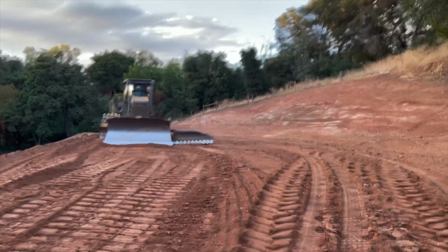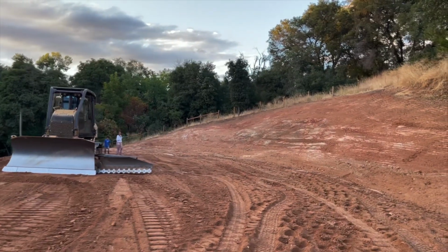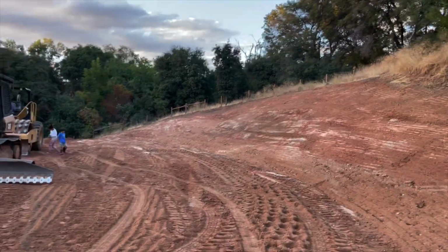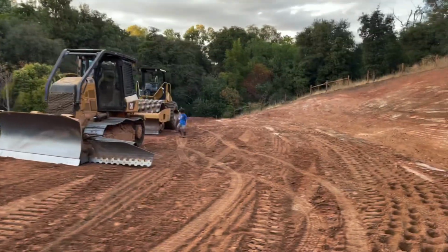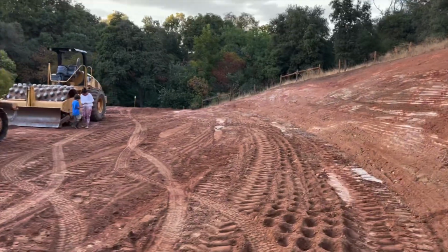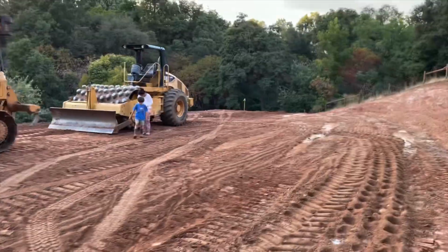Yeah. Look at that. Looks nice. Really cut into that hillside there. It's pretty nice, isn't it?